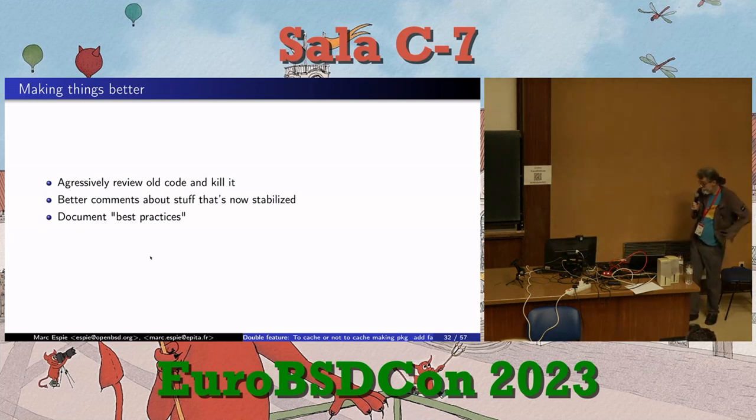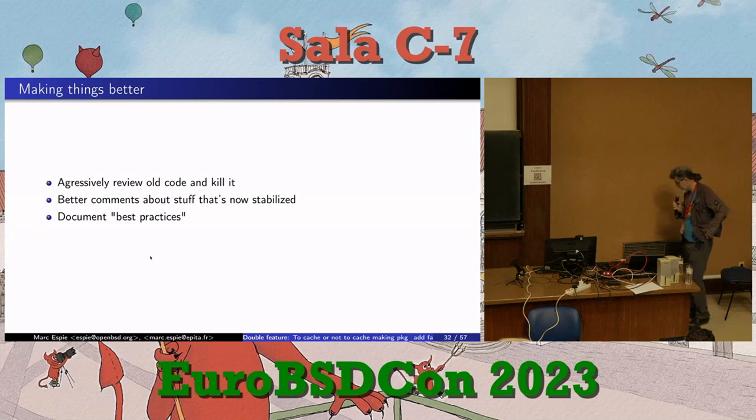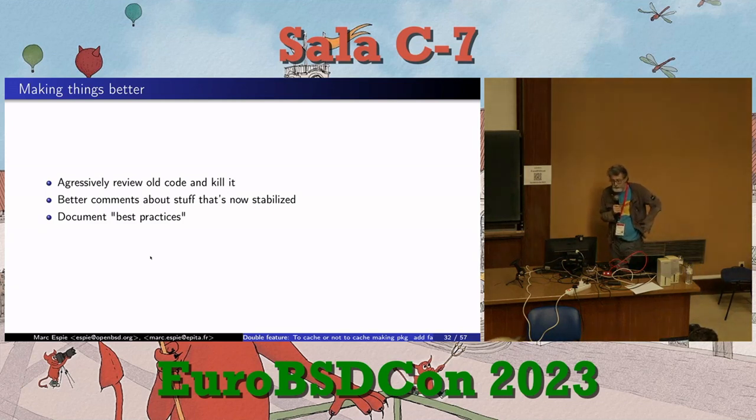Plus, I regularly run into people who say, hey, we don't understand your code, we would like to help, but it's quirky, it's complicated, we can't do anything. So I've started actually removing all stuff and killing it, and trying to write better comments about some stuff that was a bit icky at first, and document stuff that I found out work really well for me.